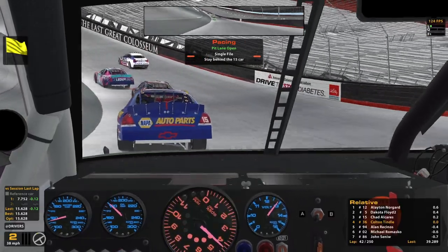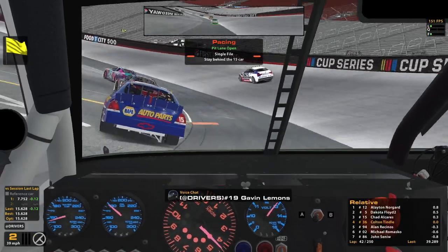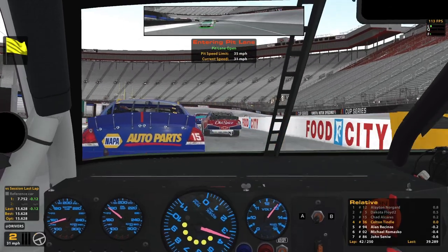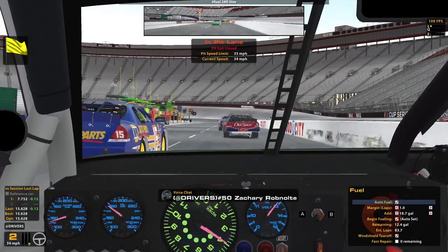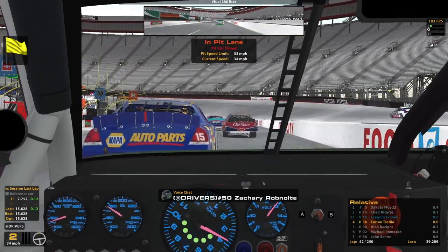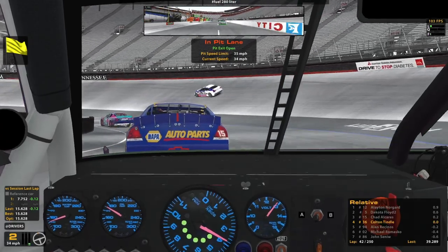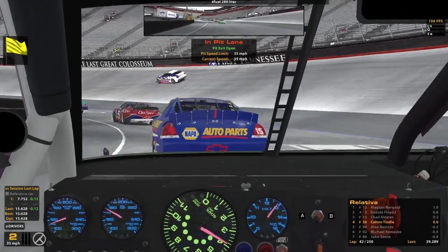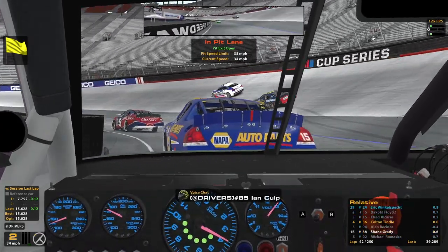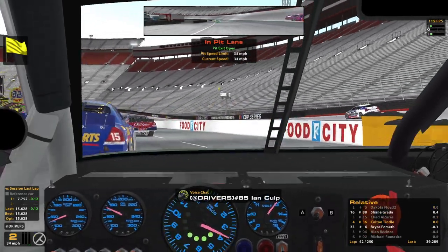Pits are open. Yeah, that turned into a big mess. Is everybody coming in? Alright, if everybody's coming in. Pit lane speed limit is 35 miles. Yeah, that was my fault. I didn't have experience with that. So that was my fault 100%. So single pit road, so we have to drive all the way around. Yeah, once I realized it was going to be bad, I got out of it. But unfortunately, he went up.